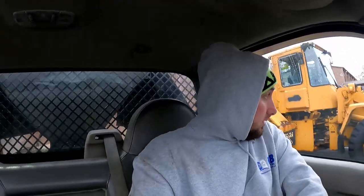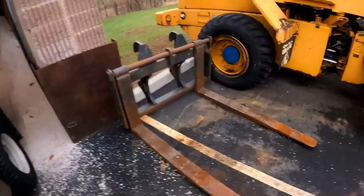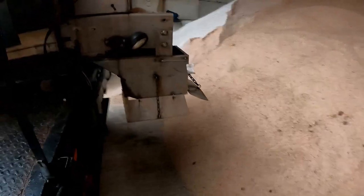So let me pull this back into the bin and then hopefully we have no issues unloading the salt, but the sander usually works perfect. So we should have no problem at all. This one is nice because all you do, you hit that. Now your sander's on. A lot of the other ones are hydraulic driven, where this is just electric. We have a couple that are electric, but the bigger trucks are pretty much all hydraulic driven.